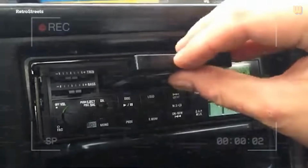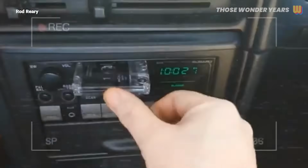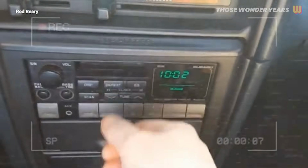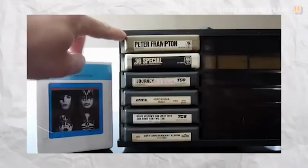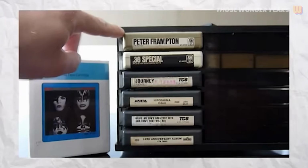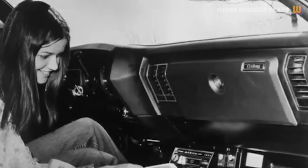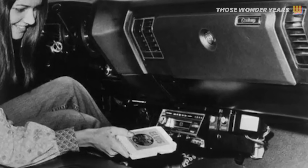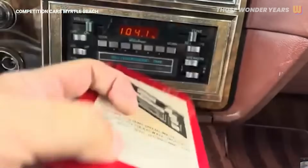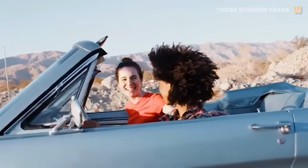As technology advanced, 8 tracks were swiftly overtaken by cassette tapes, which were smaller, more reliable, and offered better sound quality. Despite their fall from grace, 8-track players have a dedicated fan base among vintage car enthusiasts. They evoke a sense of nostalgia, a reminder of a time when car music systems were just beginning to come into their own. Collectors and restorers often go to great lengths to find functioning 8-track players and tapes, relishing the retro vibe they bring to classic cars.